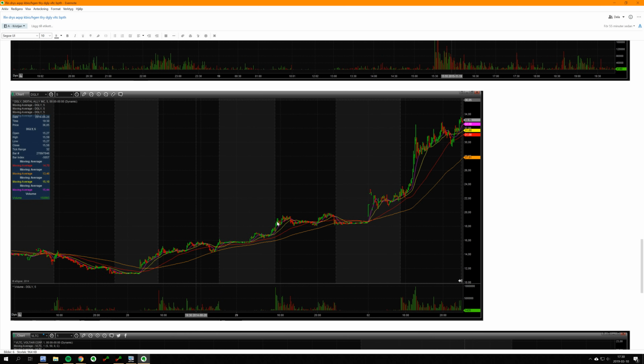This is the intraday chart. Gapped up, went sideways for a couple of hours, put in a little bit of higher lows, and then it just squeezed and went up 30-40% in an hour.